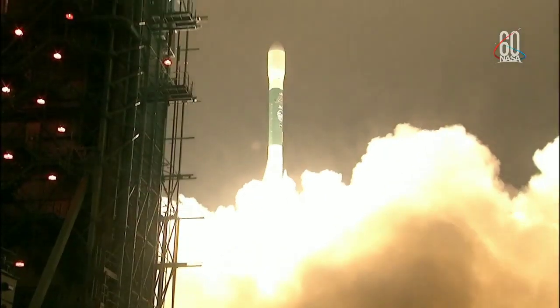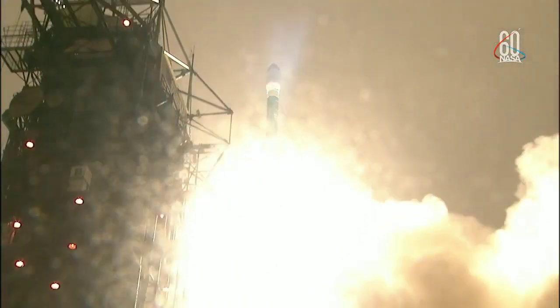Liftoff of the final Delta II, launching nearly 3 decades of science research and exploration missions, lifting ICESat-2 on a quest to explore the polar ice sheets of our constantly changing home planet.